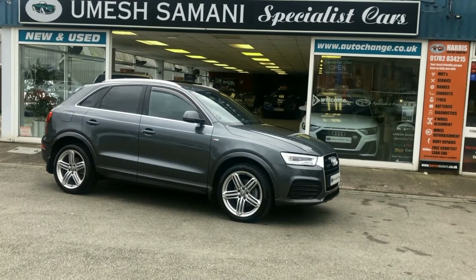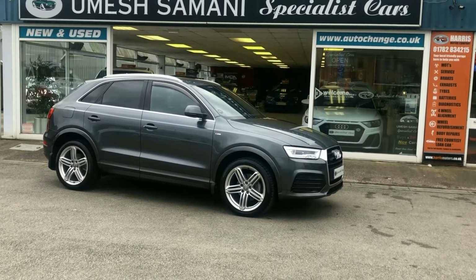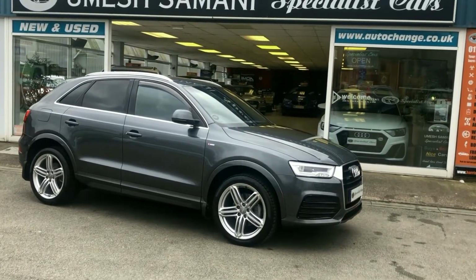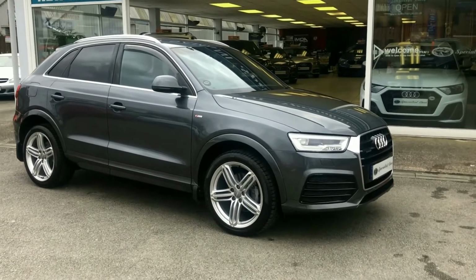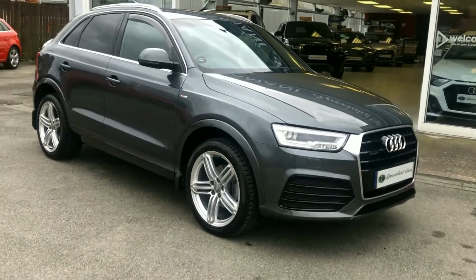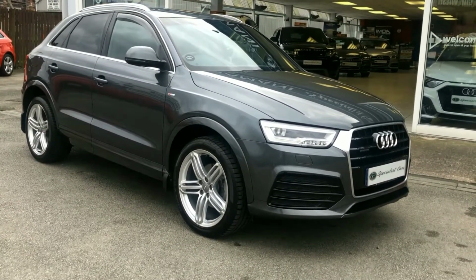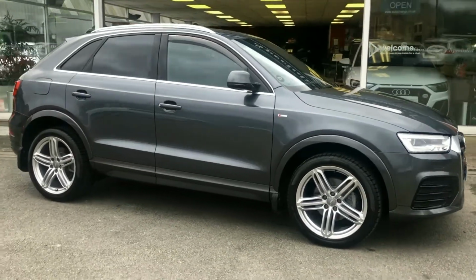Absolutely fabulous example, bought direct from the one private owner. This is absolutely gorgeous. It really is. Audi Q3 special edition. This is the S Line Plus. So great specification on this one, with quite a few factory fitted options, which are lovely options to have. Daytona Grey metallic. Let's take you all the way around to show you how nice this car is. This is absolutely beautiful. Full service history.